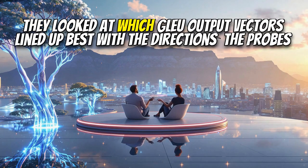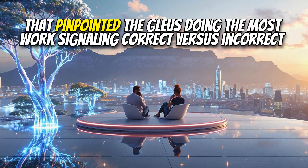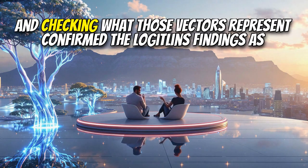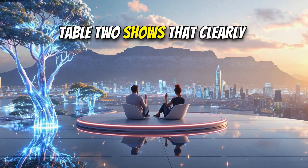Exactly. They looked at which GLU output vectors lined up best with the directions the probes identified, this direction and the not direction. That pinpointed the GLUs doing the most work signaling correct versus incorrect. Hence, GLU valid and GLU invalid. And checking what those vectors represent confirmed the Logit findings, those verification tokens again. Correct. Table 2 shows that clearly.